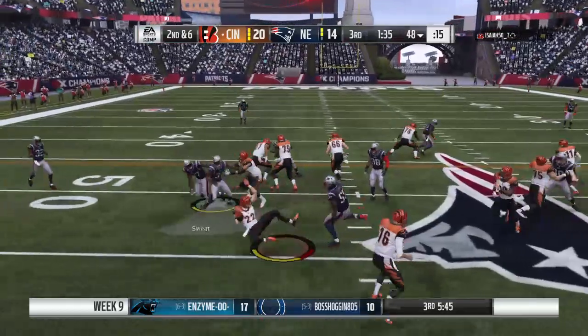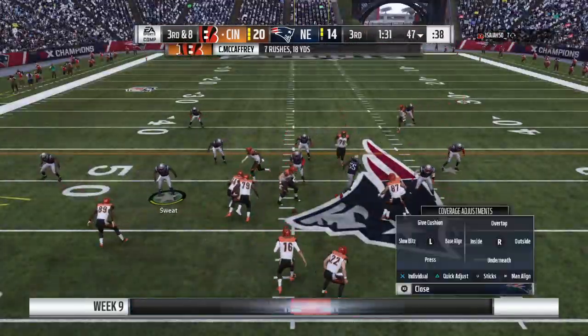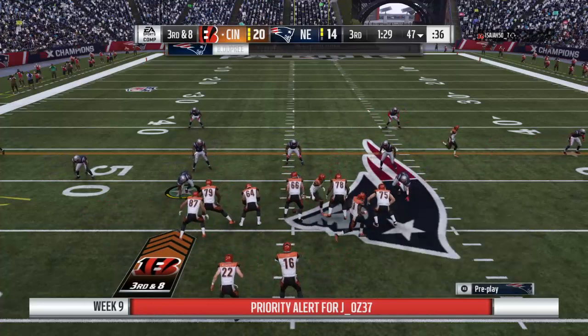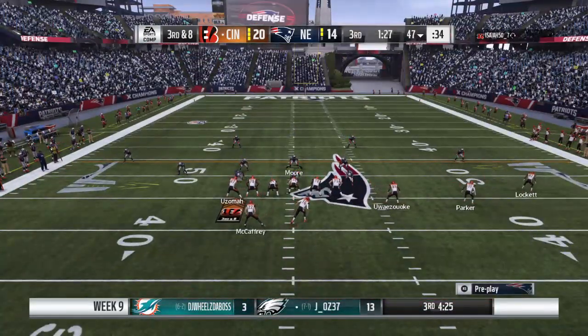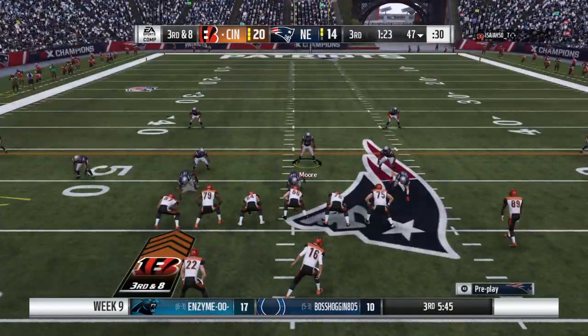They stay on the ground. McCaffrey again. And this has been a familiar sight all afternoon as they stop him behind the line. This will be a 2-yard loss on the play. And that'll lead here to a 3rd down.